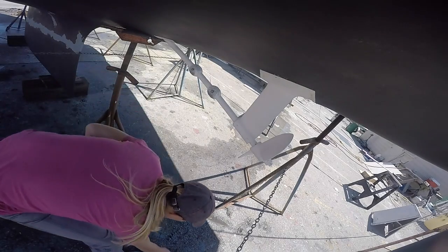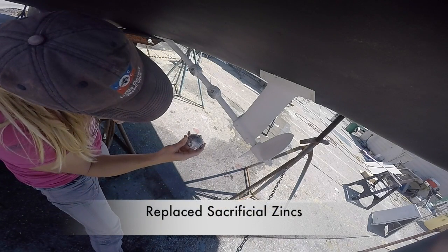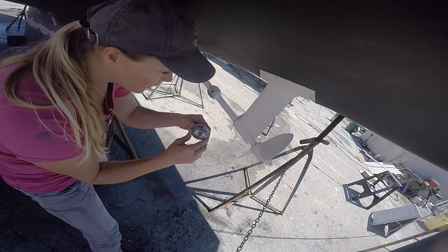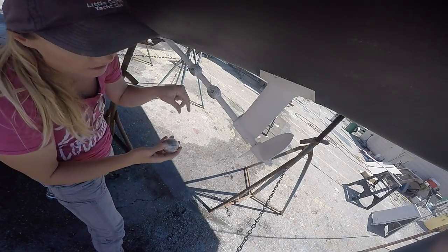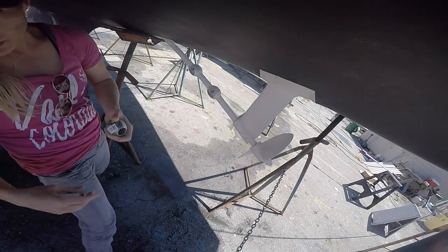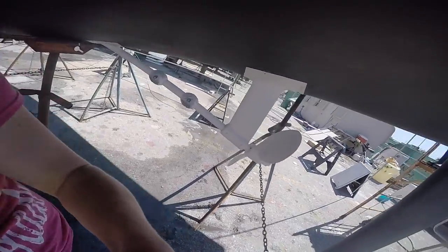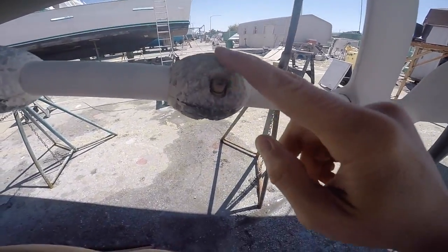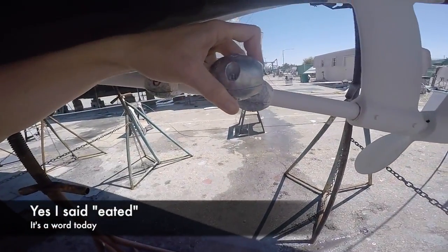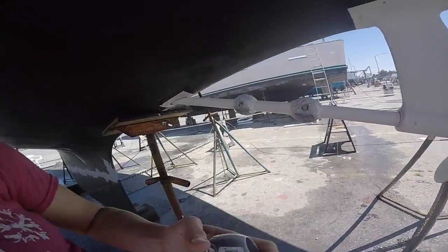I am replacing these little zinc, sacrificial zincs on the propeller shaft. That way they get all eaten, corroded up first, and these guys die first before the propeller shaft. See how they're all mottled and pockmarked and corroded, eaten away. So you replace it with a new one. That way this guy gets eaten up first. That's what I'm doing. You guys probably know all this. You're like, geez, Annie, we know what a sacrificial zinc is. Okay, sorry.